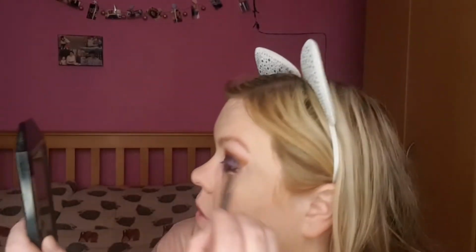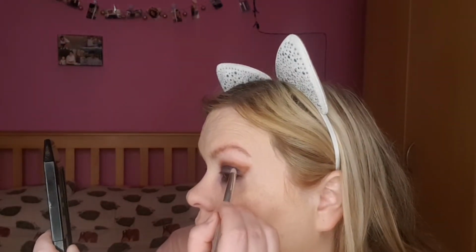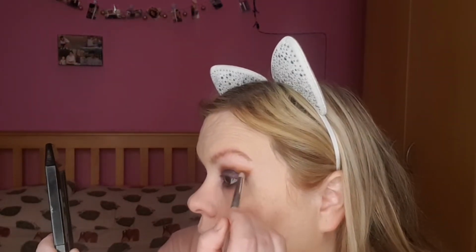And then what's left on the brush, I am just going to flick out at the corner. Got some of it on there. And just intensify it there, see? And then I'm actually just going to draw this little triangle. Because why not?